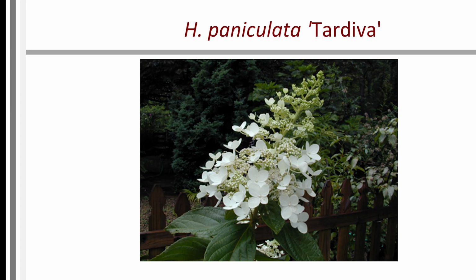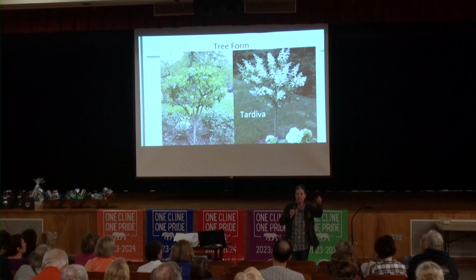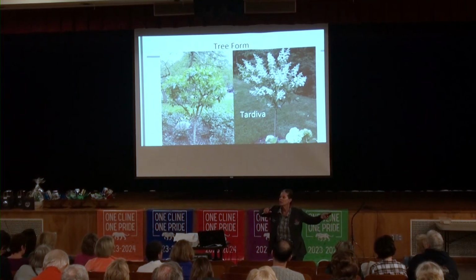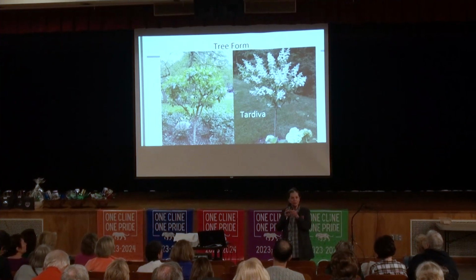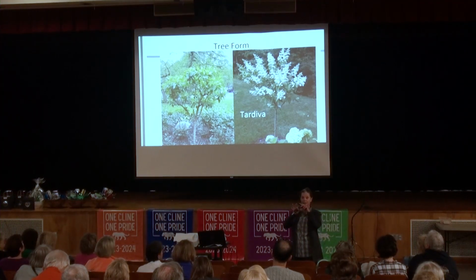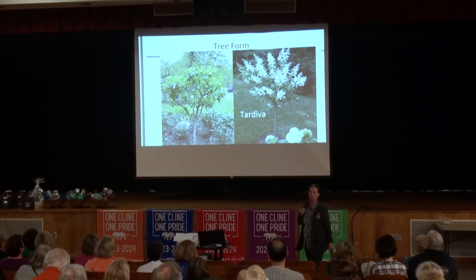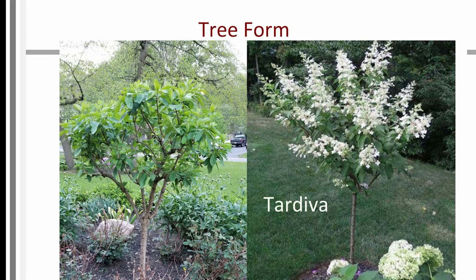Anybody have Tardiva? Anybody have this shape of Tardiva? I've seen this around landscapes. A lot of landscapes have this. It's an older variety. It's just basically Tardiva that's been limbed up into a tree form. So I'm trying something different. My Limelights I have out in the front of the house that I've just let go to like 12 feet tall, 10 feet tall, I'm limbing them up now, and I'm trying to develop a tree shape to see how they do. Of course, the flowers will be top heavy and it will be a weeping tree eventually, but it'll be a tree shape nonetheless. So this is Tardiva with really long 12-inch panicles for the blooms.